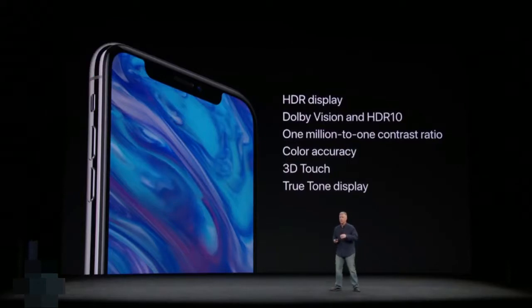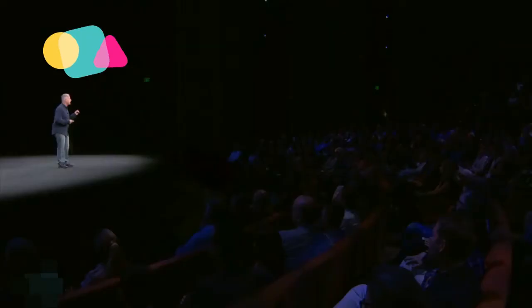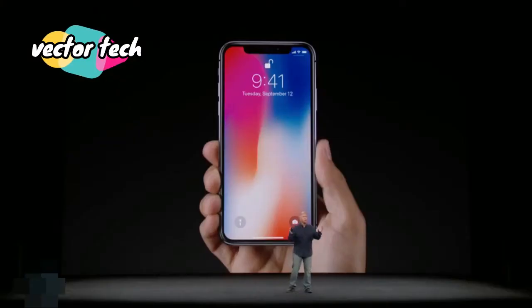It has the best color accuracy. It integrates our unique 3D Touch technology right into the display. And like iPhone 8, it includes True Tone. And the point of it is to enable an entirely new experience. There's no more home button.